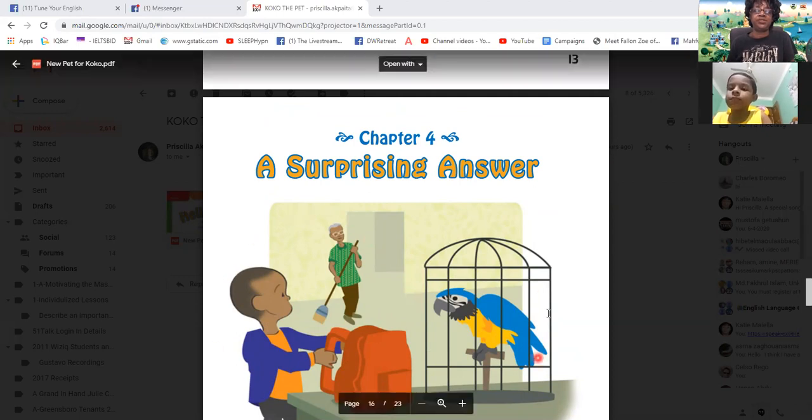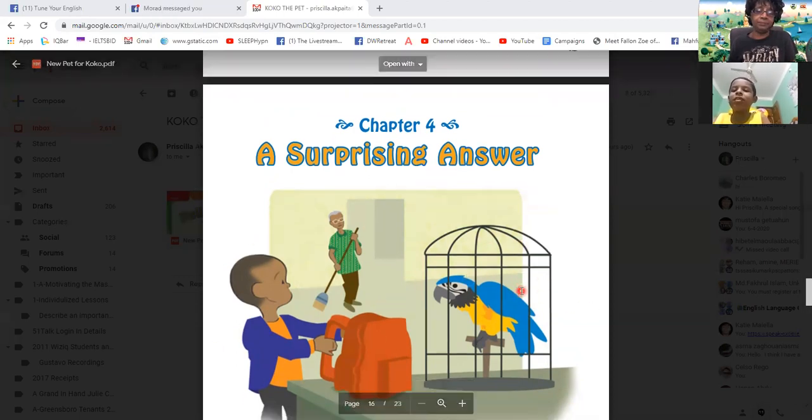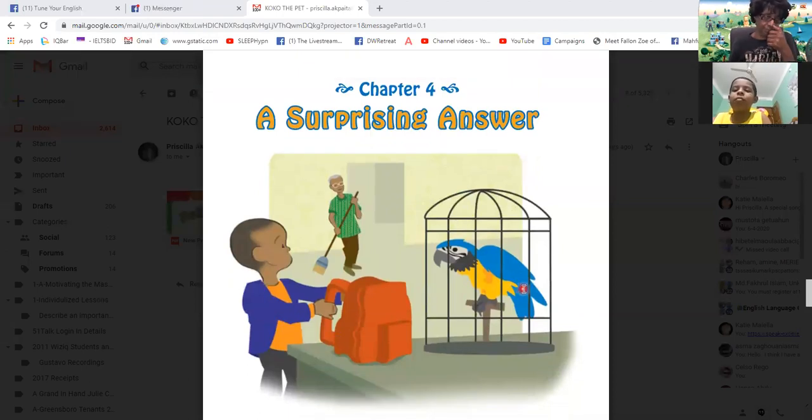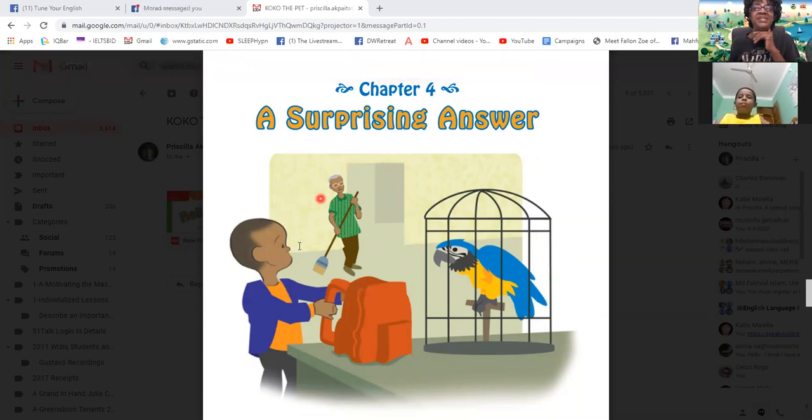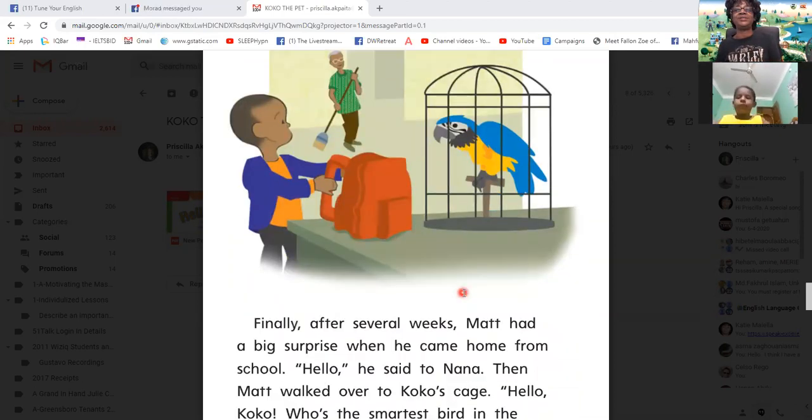What do you see in the picture? I see Matt going to school and Nana sweeping the floor with the broom and Koko is in her cage. Yes. And Coco is on the table.